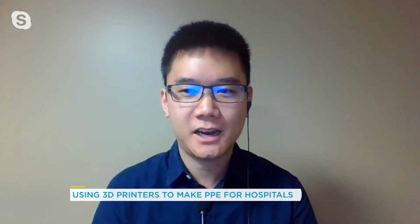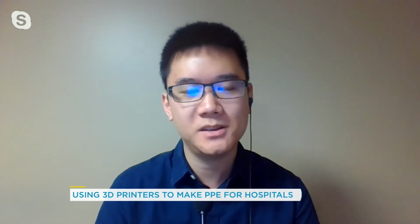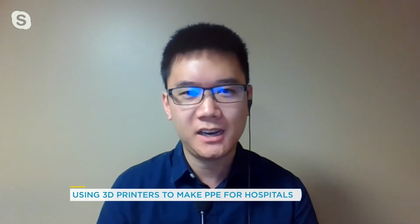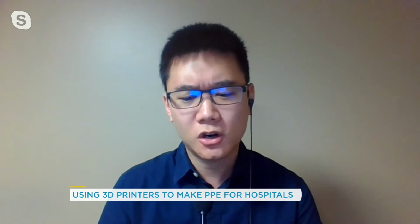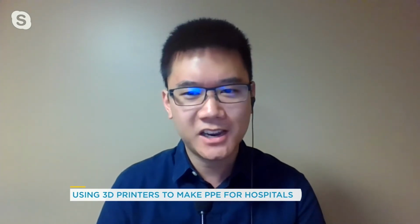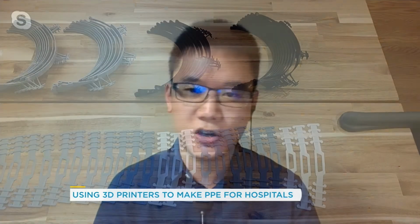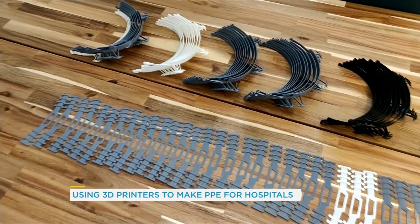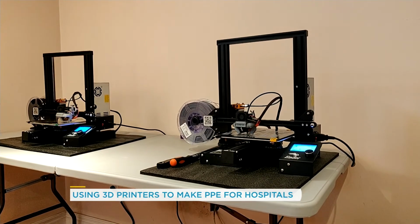Regarding the ear guards, I had a friend from St. John's Rehab who's a physiotherapist there, and her ears started to chafe and actually bleed after wearing her mask all the time. So she sent me a news article about somebody who was creating these ear guards, and asked if I could do something similar. I found a file online that was free to use, and I just started making these for friends and people I knew in the medical community, and then it just started to grow from there.